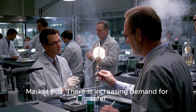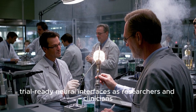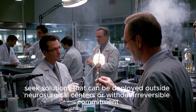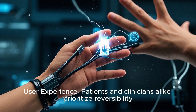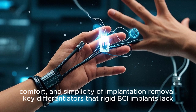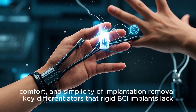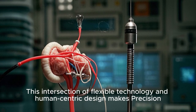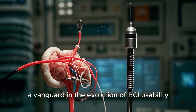Market pull. There is increasing demand for safer, trial-ready neural interfaces as researchers and clinicians seek solutions that can be deployed outside neurosurgical centers or without irreversible commitment. User experience. Patients and clinicians alike prioritize reversibility, comfort, and simplicity of implantation and removal, key differentiators that rigid BCI implants lack. This intersection of flexible technology and human-centric design makes Precision a vanguard in the evolution of BCI usability.